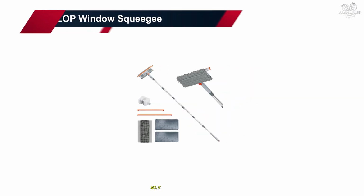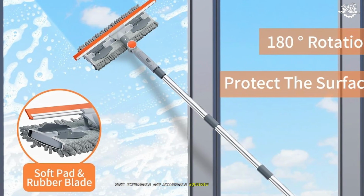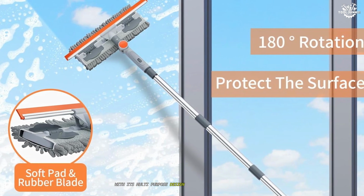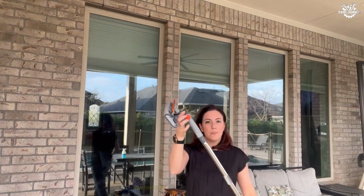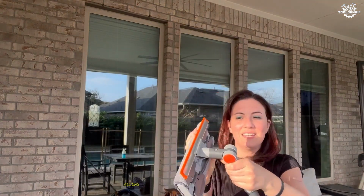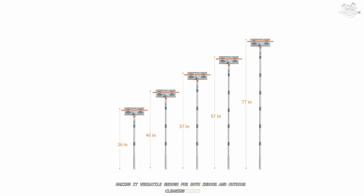Number 5. APLOP Window Squeegee. Moving up to number 5, the APLOP Window Squeegee represents a significant step up in both design and performance. This extendable and adjustable squeegee promises streak-free results with its multi-purpose design that works effectively on windows, windshields, and various glass surfaces. The adjustable length feature allows you to customize the reach for different applications, making it versatile enough for both indoor and outdoor cleaning tasks.